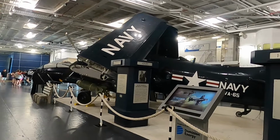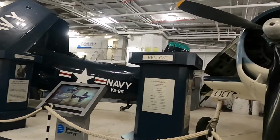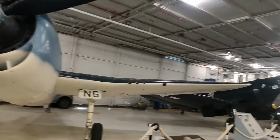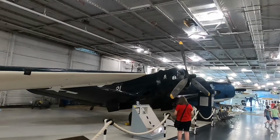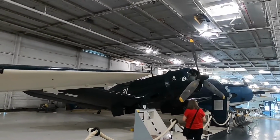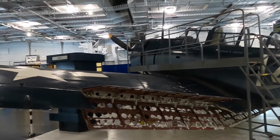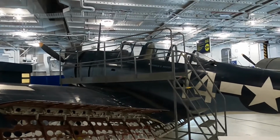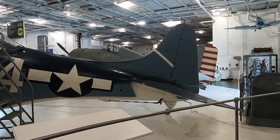So we've got old warbirds here, the 84N, the Hellcat, and I'll correct myself if I'm wrong, but I'm fairly sure that's the Corsair. We'll get down there in a minute and I'll tell you about it. Here we have an SBD with their unique flaps as a dive bomber. Really cool.